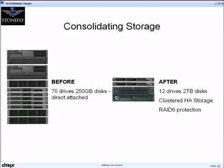By going with centralized storage with a backside SAN on the servers, using 2 terabyte drives, we're able to reduce that count of 76 drives down to 12 drives. We're also able to share that data in a centralized pool between the 2 servers or any other servers that are added. In this particular situation, I've depicted one of our clustered high availability storage products, and I was liberal in our drive count, and we're also providing RAID 6 protection, which is a 2-drive fail rate per RAID set. So I've upped the ante, I've increased performance, I've increased availability in this particular situation, and increased raw RAID protection.